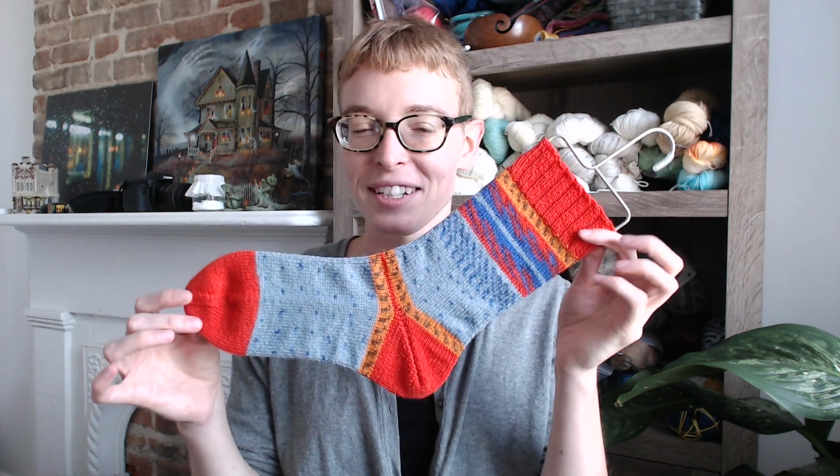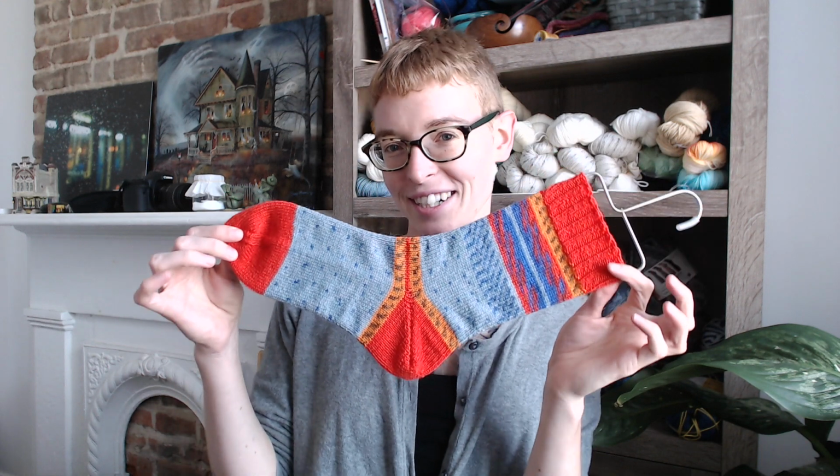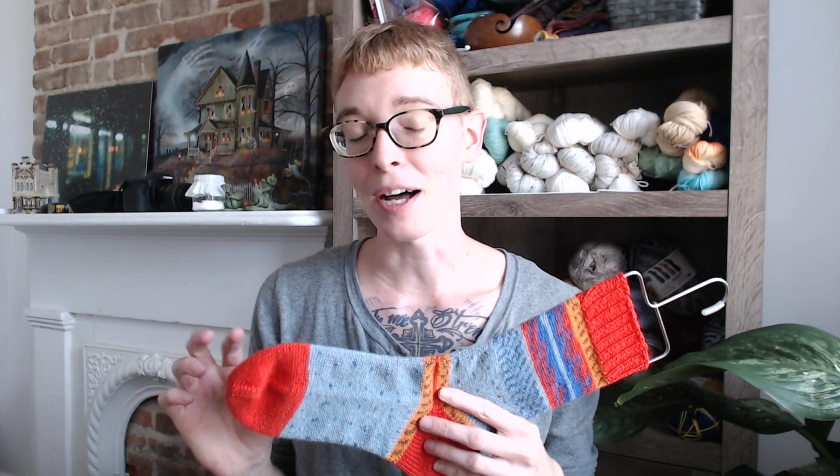And you might notice this sock is on a sock blocker. I got sock blockers. I know I kept saying I would never ever block socks, and to be fair, I did not buy these for blocking socks. I bought these purely to be able to show off socks better on the podcast and be able to take better pictures of socks.